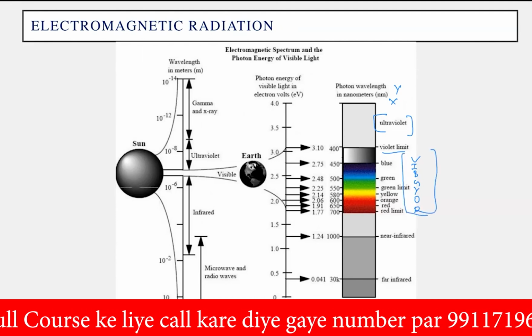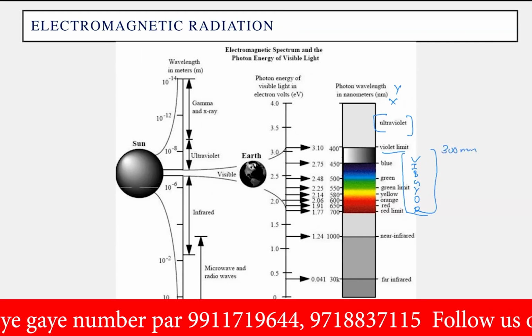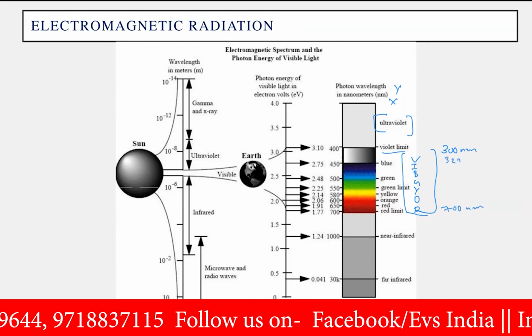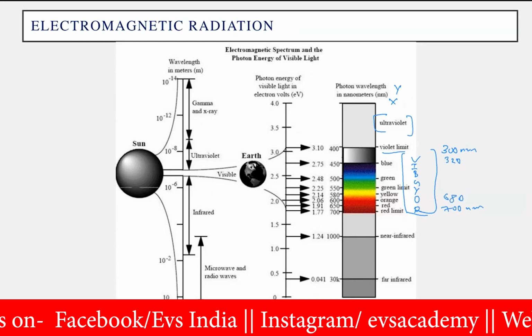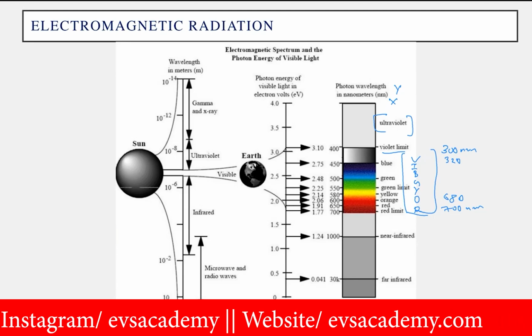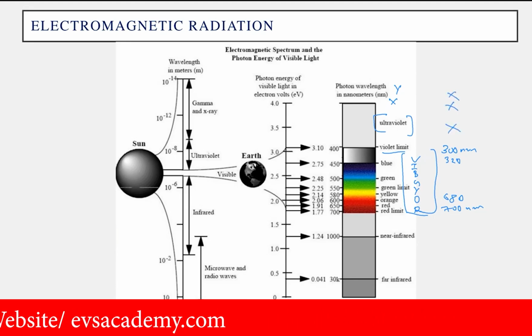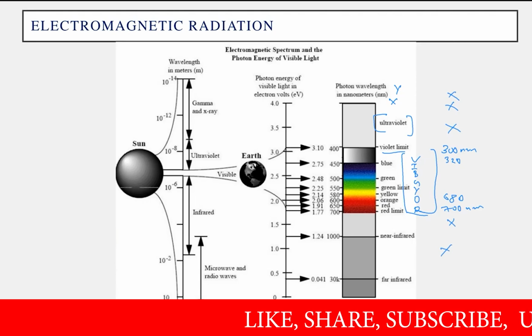Then we can see it will start at around 300 nanometer. It can go up to 700 nanometer. Exactly, if I say so, 320 is the exact and 680 here is the exact value. So up to here we have our visible light. Ultraviolet light we cannot see, X-rays we cannot see, gamma rays we cannot see. After the red light, we cannot see any other light. For example, near infrared, far infrared, or any other wave, microwave, radio wave, nothing we can see.